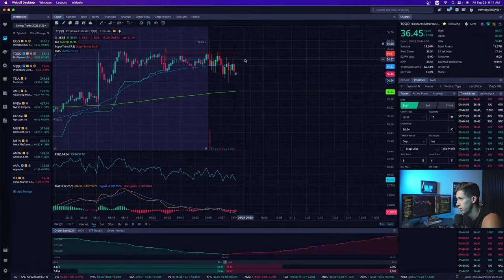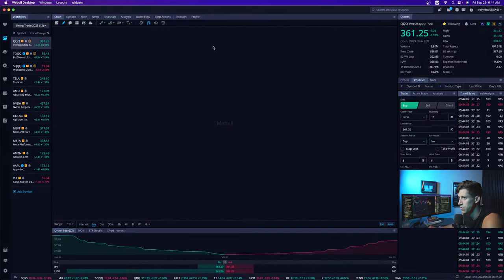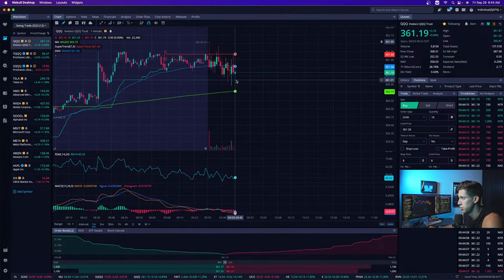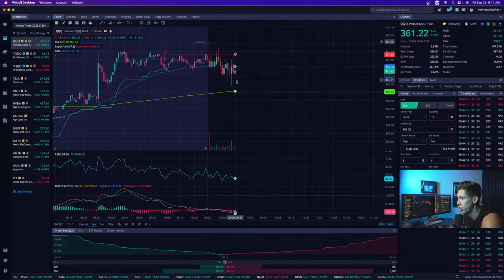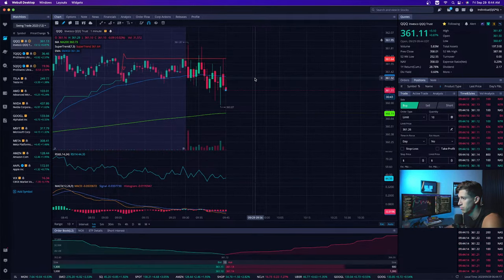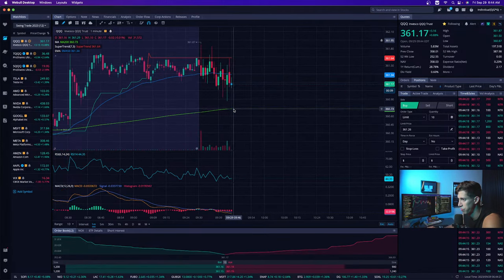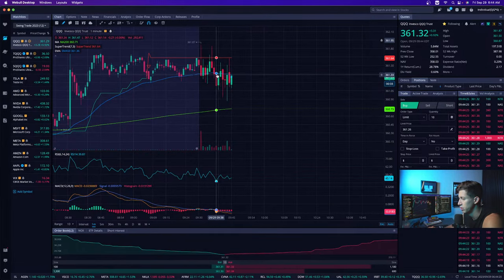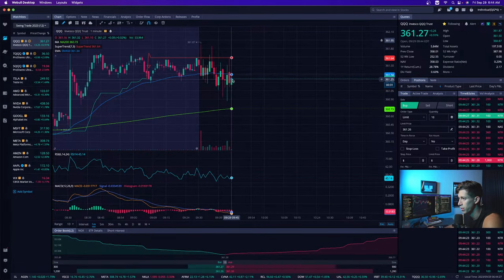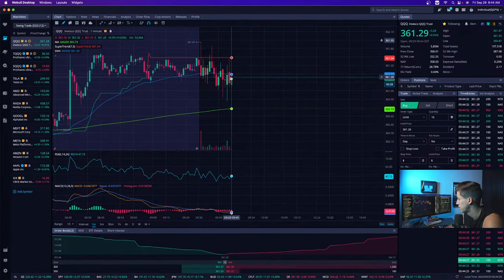So, nice pullback below the EMA, testing that same general support range for TQQQ. Still no break below, right? We're still holding above 361. No signs of progress below that. It's not showing progress above either, but it's not showing much progress below. This EMA is beginning to curl over, but it's not super important as long as we continue to hold above the moving average. So that's going to be the big question.